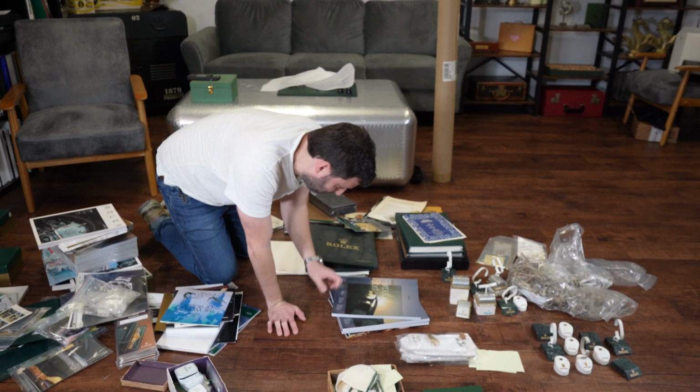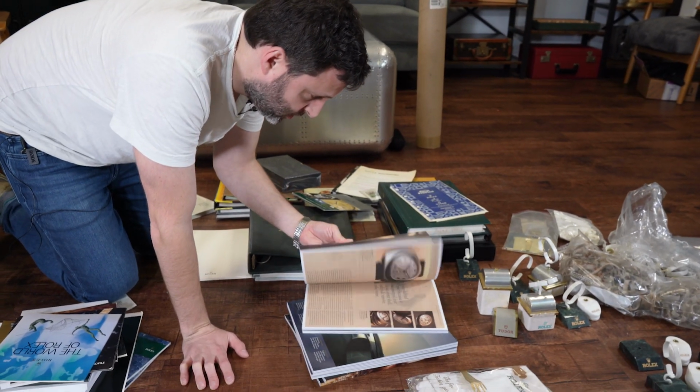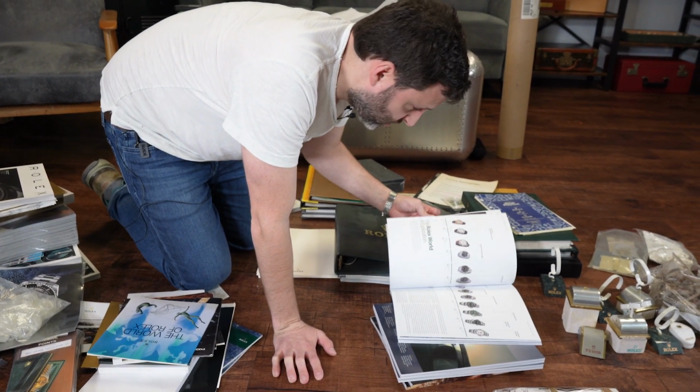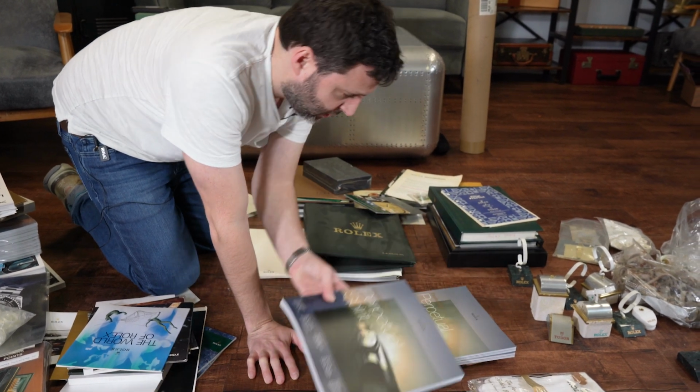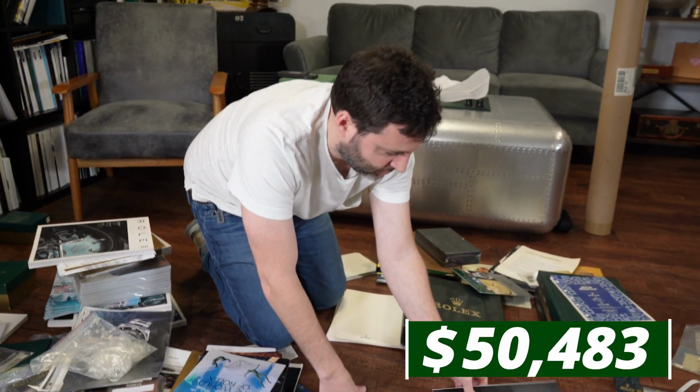Exploration Perpetual Spirit. This looks like a magazine made by Rolex that goes through a lot of their stuff, a lot of their watches. Looks like up to 2011. So I would say, yeah, probably another $100 magazine for a collector who likes to have everything Rolex.